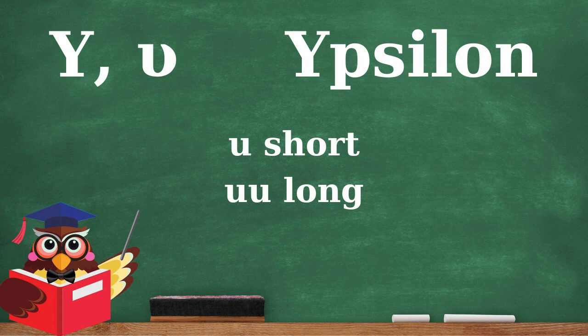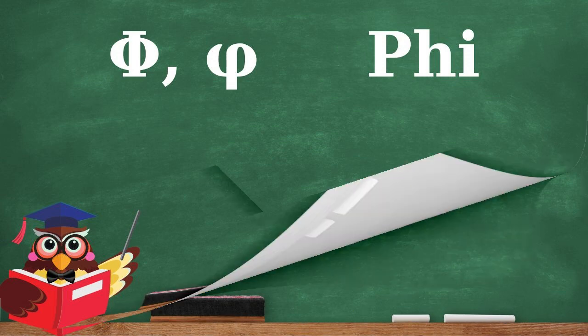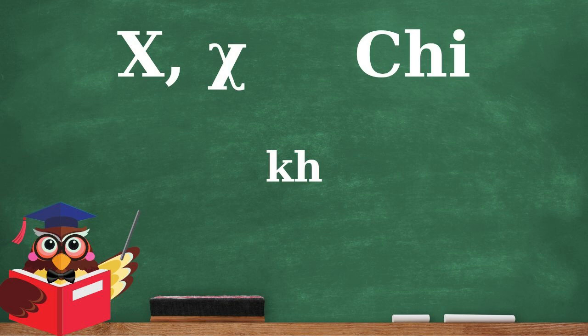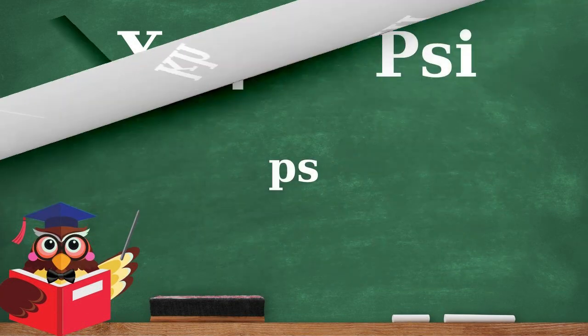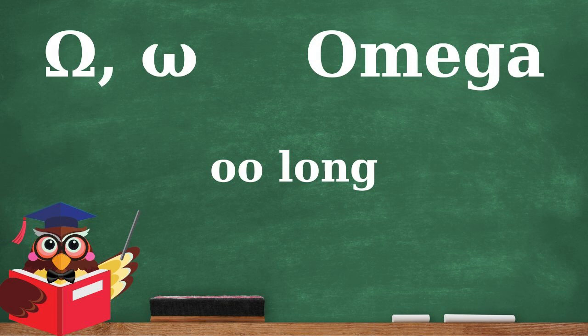Ypsilon, pronounced like the French U in a short form, but in the long form, U. Phi is an aspirated pi, blowing out more air, but then it became the fricative F. Chi, K, K. Psi, Ps. And omega, pronounced like O, long form, O.